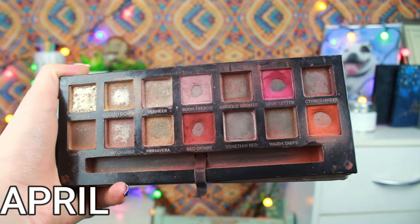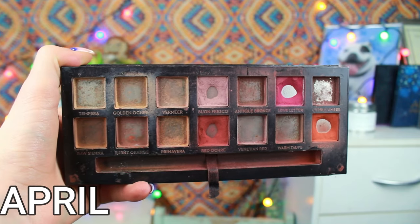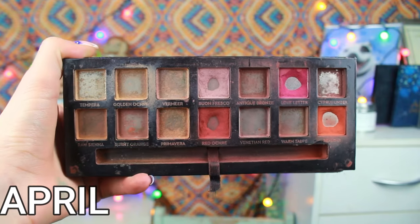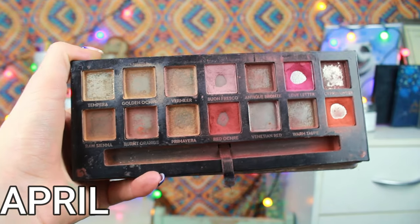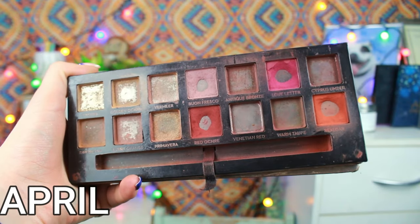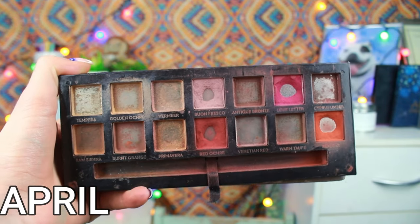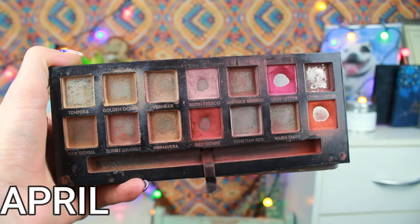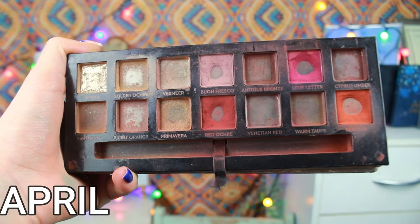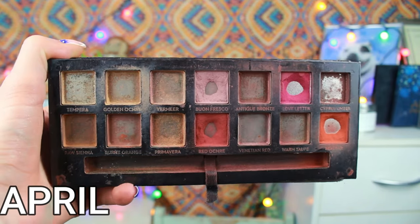Now, I feel like Love Letter and Realgar really haven't had any pan expansion, and I feel like Red Ochre and Bonfresco has had the tiniest pan expansion, which is crazy because when I talk about these numbers with you guys, they are big numbers. I have used this so much this month, so I really don't understand why I'm not seeing any visual progress.